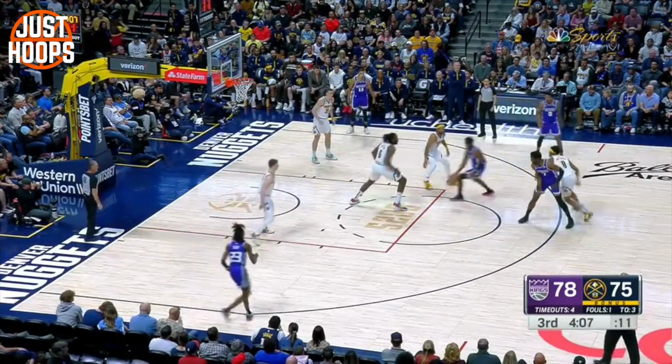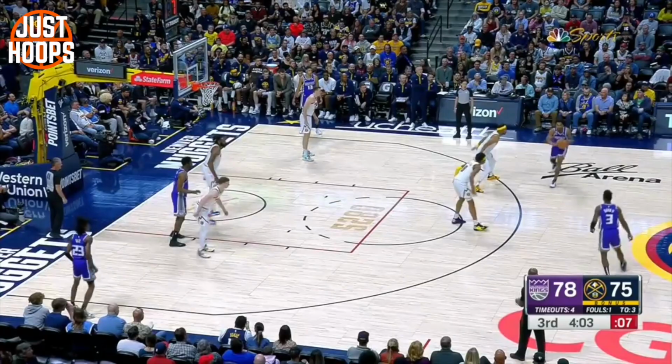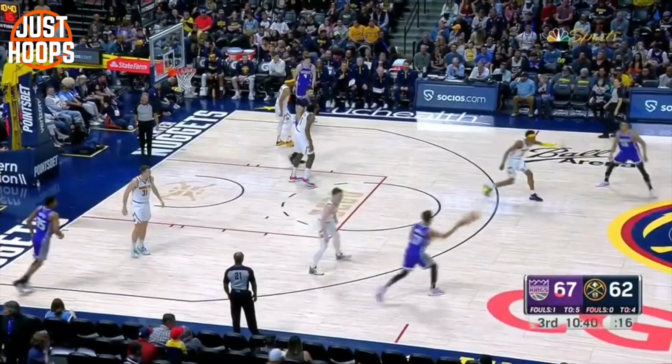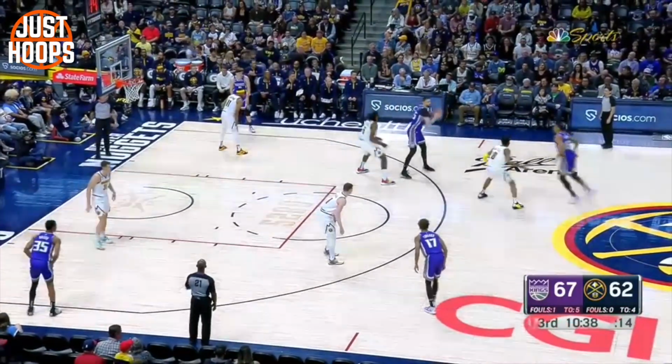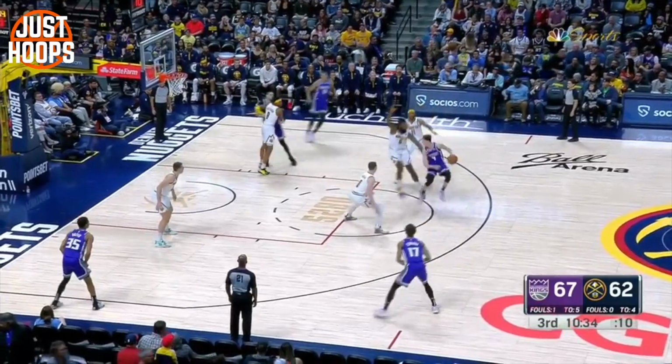And then at the end of the day, we talked about it a little bit, but the multiple efforts. Here, he got caught on a screen, got back in front of his guy, then he plays the gap solidly, gets out, contests the three. And to wrap things up, this last clip shows exactly what we mean by giving multiple efforts and being willing to make plays as a team defender.